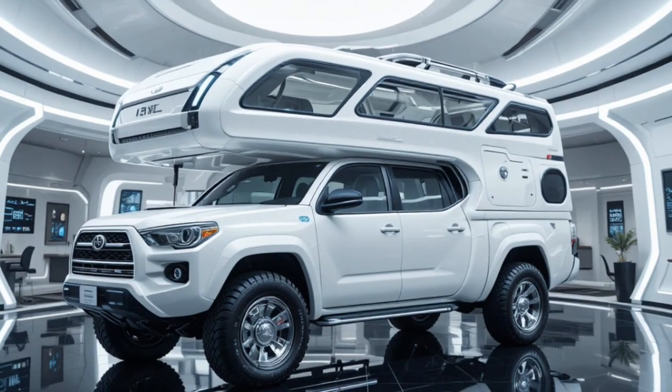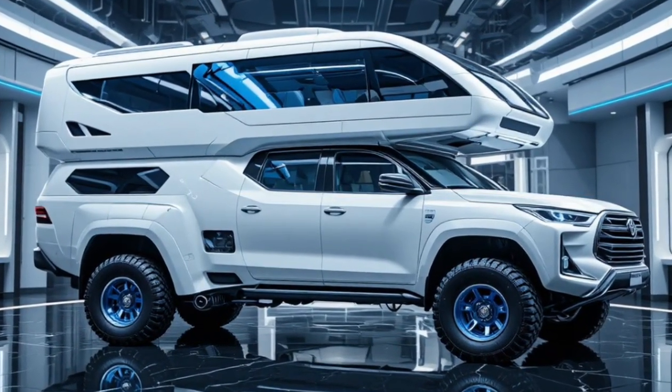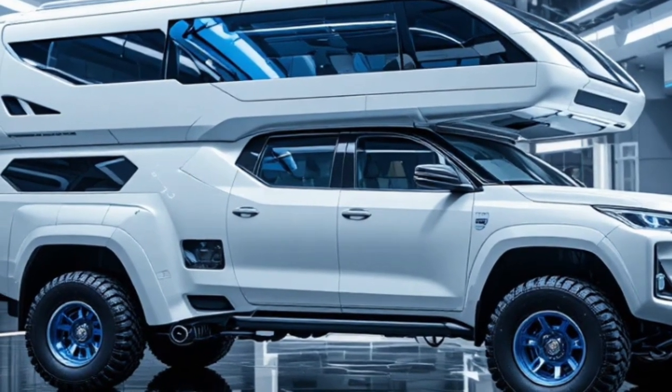It's not just a camper, it's a mobile luxury lifestyle. It's the kind of vehicle that allows you to wake up beside a lake one day, drive through deserts the next, and end the week in a mountain forest, without ever leaving your home behind.